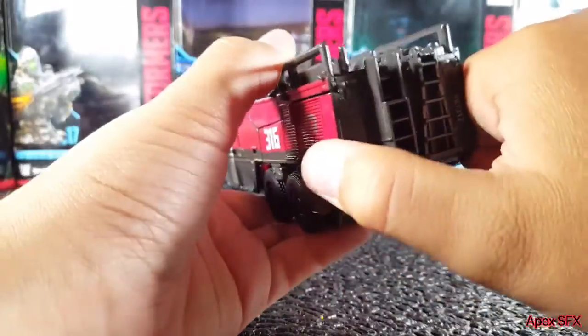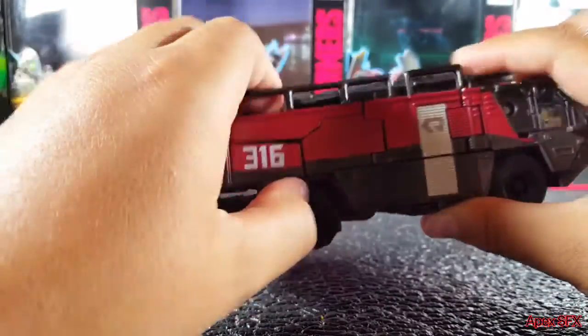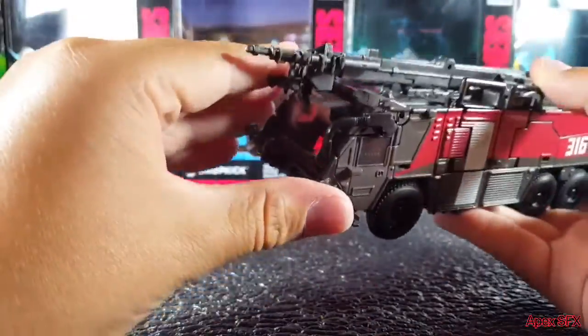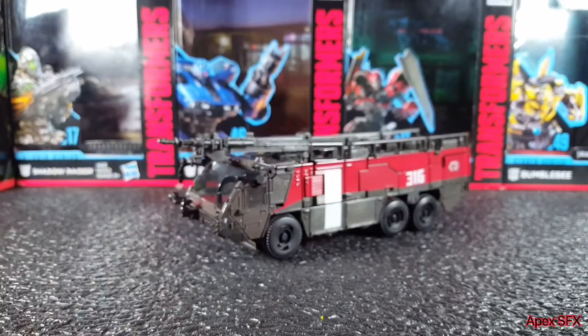However, this back section still refuses to tab in. It did kind of fully tab in a little bit. There's still a tiny little crack there, but you can kind of see what it's supposed to look like now. So, yes. Finally, here we have Transformers Studio Series Dark of the Moon Sentinel Prime in his fire truck mode.